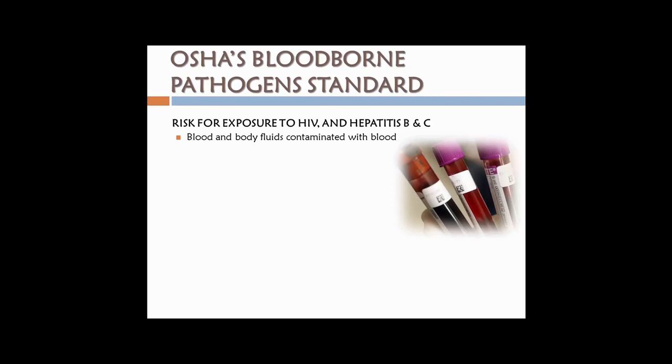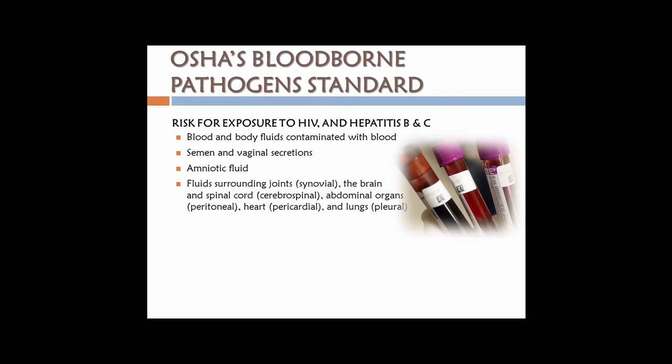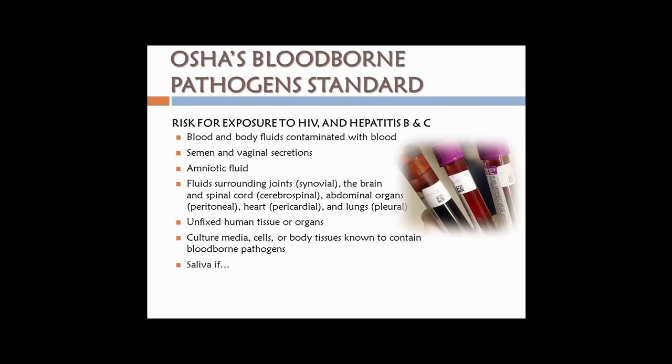They include semen and vaginal secretions, amniotic fluid, fluids that provide cushion, support, and decrease friction from surrounding organs, unfixed human tissue and organs, including non-intact skin, and culture media, cells, or any body tissue known to contain either HIV or hepatitis B. While saliva is typically not included, it is considered a risk for exposure both in dentistry and in instances where there has been mouth trauma.